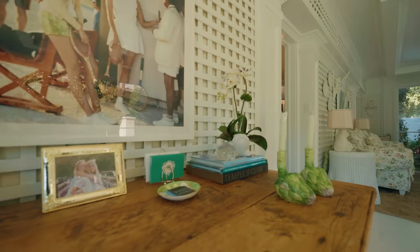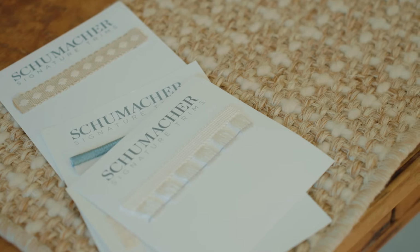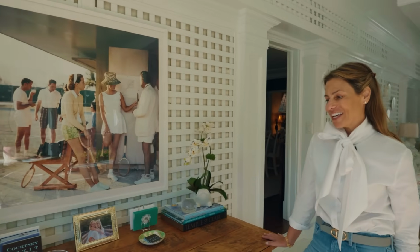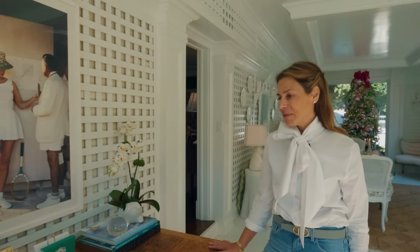And on here, again, you can just see another shot of the lattice that we have in the room, and then I've just got some samples here for a project that I'm working on actually in Chicago. I've got some rug samples and some trim samples that I'm looking at. And again, I like to be inspired by nature in here.